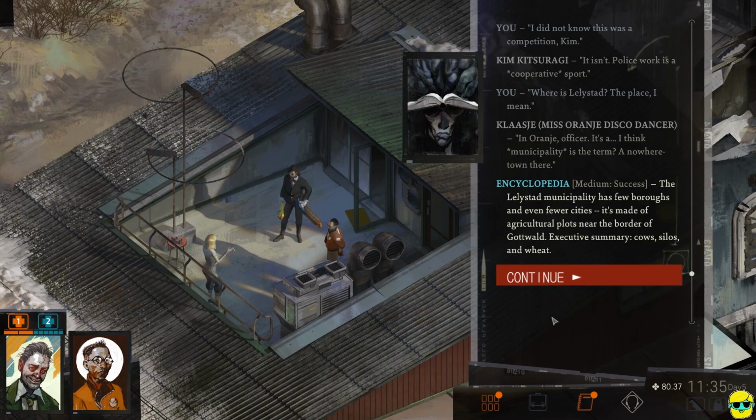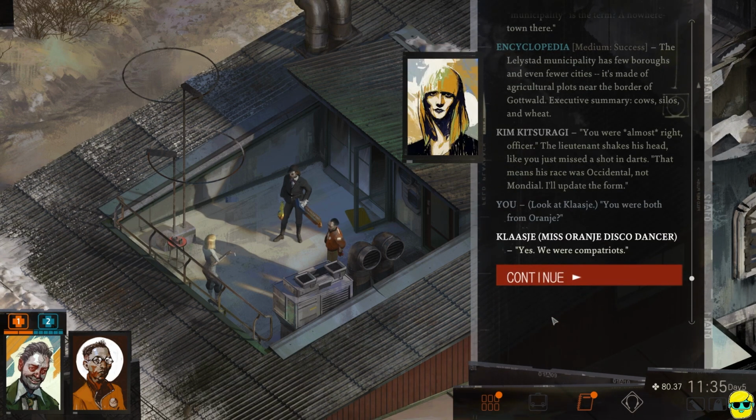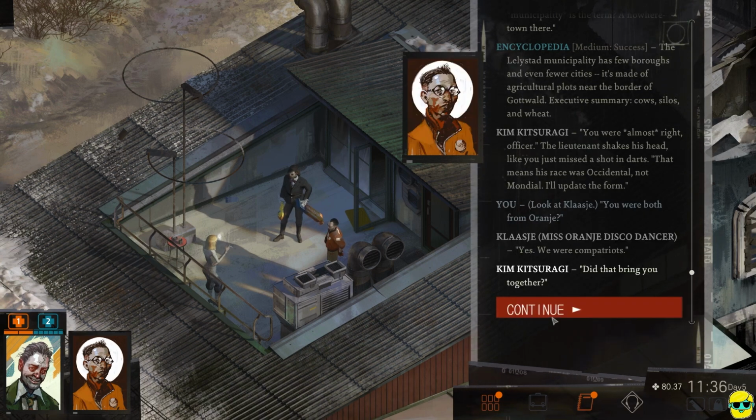The Lelystad municipality has few boroughs and even fewer cities. It's made of agricultural plots near the border of Gottwald. Executive summary: cows, silos, and wheat. You were almost right, officer. That means his race was occidental, not mondial. I'll update the form. So you were both from Oranje. Yes. We were compatriots. Did that bring you together?